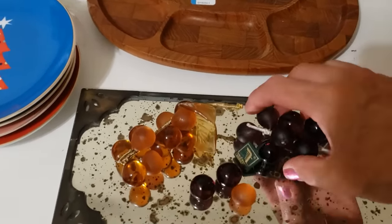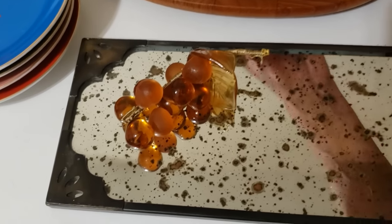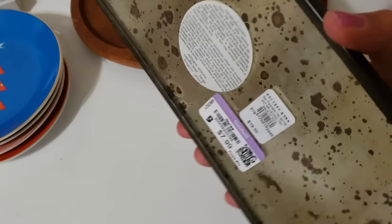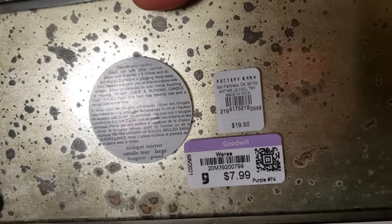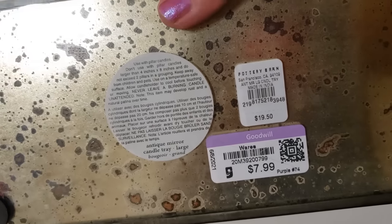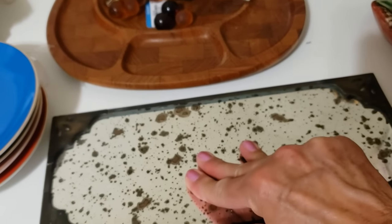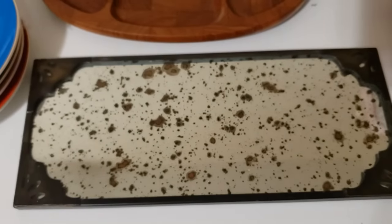At the second Goodwill, I found this Pottery Barn antique mirrored tray. It's brand new with the tags. I don't think it was ever used. It's got the original sticker, $19.50 on it. I paid $8 for it, but I shall probably list it on eBay for its original price of $19.50. It's a limited edition. They don't make it anymore. And I'll see what happens.